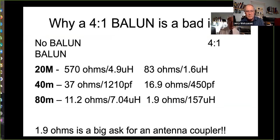But when you get down to 80 meters, where the resistive component of the feed line impedance is 11 ohms, and when you use a 4-to-1 balun, you're now transforming that 80 meter impedance to 1.9 ohms with a reactance of 157 microohms. My apologies for not changing this to R plus or minus jX. I was just too lazy to do that. 1.9 ohms is a big ask for an antenna coupler, and I think really puts a little strain on the inductor. I would just not do this.